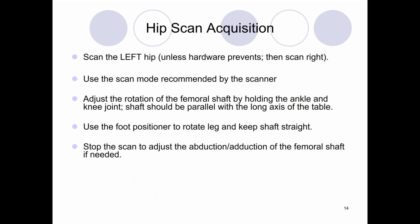All right, moving on to scan acquisition. For the hip, you want to scan the left hip unless hardware prevents it, then scan the right. Use the scan mode recommended by your GE Lunar scanner. Adjust the rotation of the femoral shaft by holding the ankle and knee joint. The shaft should be parallel with the long axis of the table. You can use the foot positioner to rotate the leg and keep the shaft straight. If the femoral shaft is either too abducted or adducted, stop the scan to adjust the femoral leg.